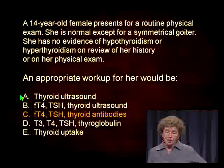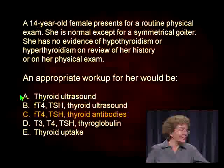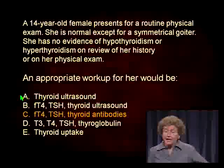Again, symmetrical goiter, free T4, TSH, thyroid antibodies. That's all you need 98% of the time. Okay? No T3, reverse T3, T3RU, free T3, blah, blah, blah. Okay? Free T4, TSH, thyroid antibodies. If you have to order more than that, you better have a really good reason why, okay, because you don't need it, okay? And if it's symmetrical, you don't need an ultrasound.